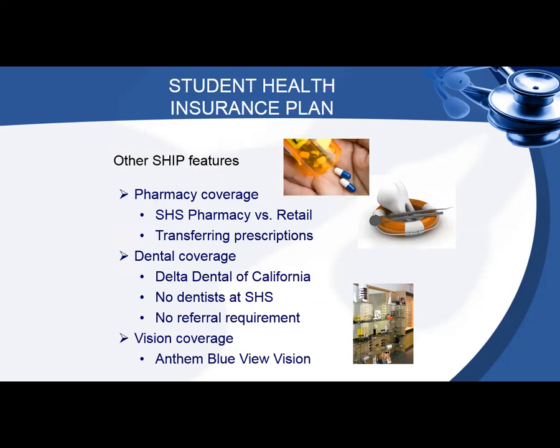Dental coverage is provided through Delta Dental of California. They give you $1,000 worth of supplemental coverage to cover tooth cleaning, cavities, root canals, and tooth extraction. Cosmetic services are not covered under this plan.